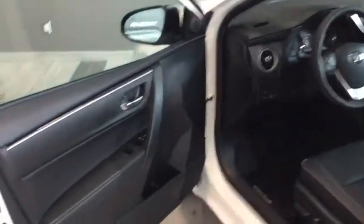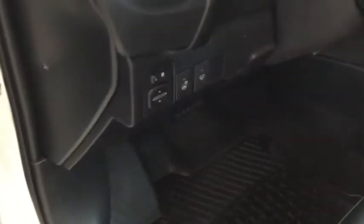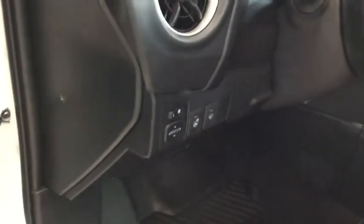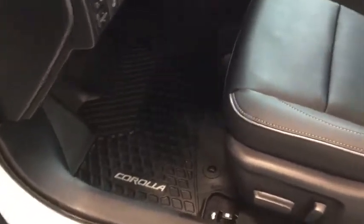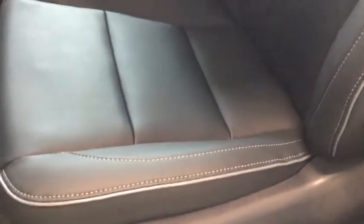A nice, clean interior. You have your black and gray trim on the side, as well as your power windows and your power locks with some storage. You also do have some convenience features like your power adjustable side mirrors, which are heated as well, and you have that heated steering wheel, which is definitely going to come in handy on those cold winter days. Your Corolla comes fitted with a full set of all-weather floor mats. You also do have a power adjustable driver's seat, so you are in the optimal position when driving.